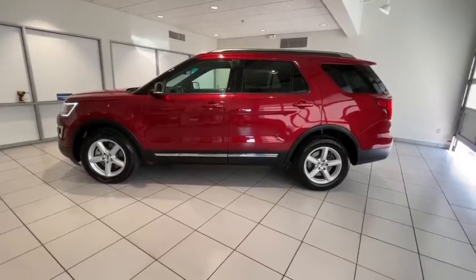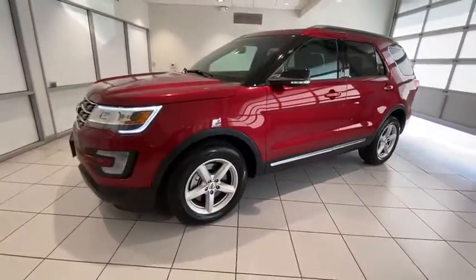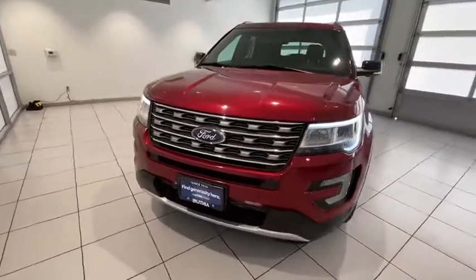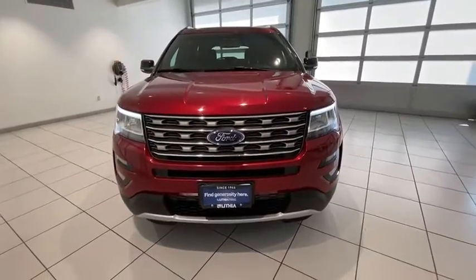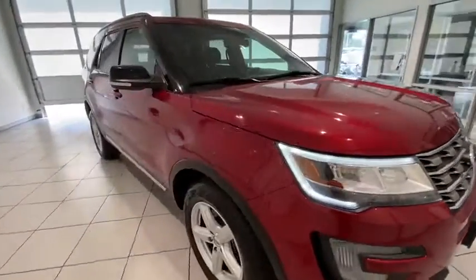Come test drive the 2016 Ford Explorer. You've got a lot of capabilities to call on in a Ford Explorer. Don't underestimate your choices. This vehicle has less than 70,000 miles. Here are some of this vehicle's great options.